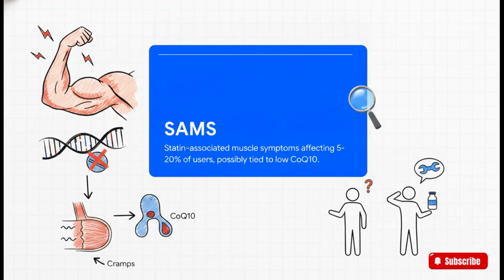You might hear this referred to as SAMs, or statin-associated muscle symptoms. It turns out anywhere from 5 to 20% of statin users deal with this. We're talking cramps, weakness, or just general aching. But why does it happen? Well, statins block cholesterol production, right? But they also slow down your body's production of something called coenzyme Q10, which your muscles desperately need for energy.